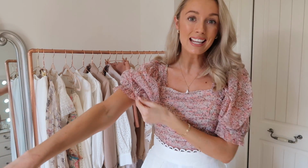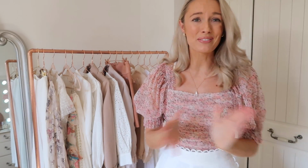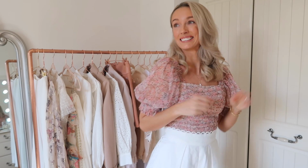Again, you've got the beautiful puff sleeves, a little bit of elasticated detail around here, square neckline again, which I absolutely adore, and then a bit of ruching around the chest, which I personally think is very flattering, sheer on the sleeves, and then you have got an extra few layers on the bodice so it's not too revealing. But yes, oh my goodness, I'm so happy with this outfit. I think this is something I just can't wait to get out and wear these things now.